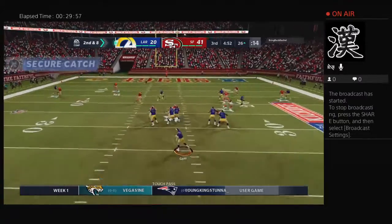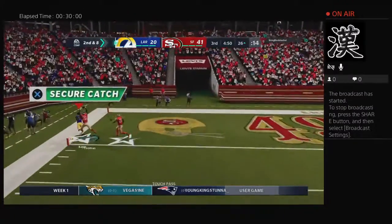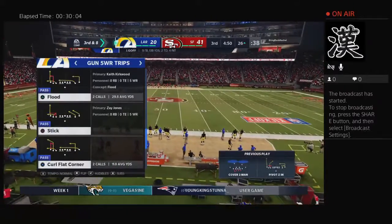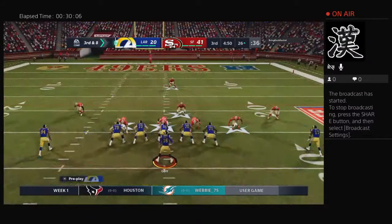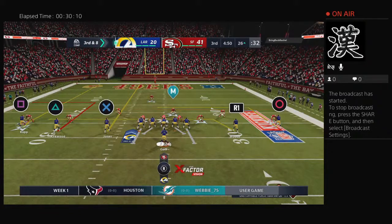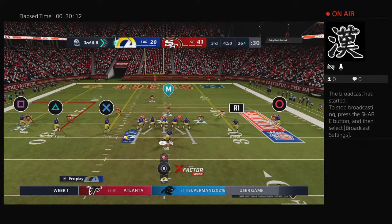To the air again, Goff. And this is intercepted, but they'll say out of bounds. So very close to a turnover there in the end zone. He was going right back to Cooper Kupp, but now it'll be third down and 8 yards to go.